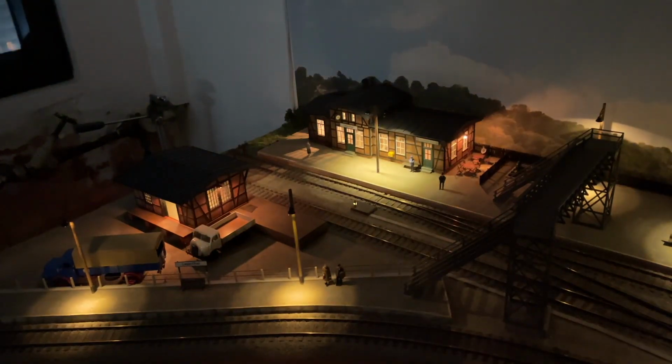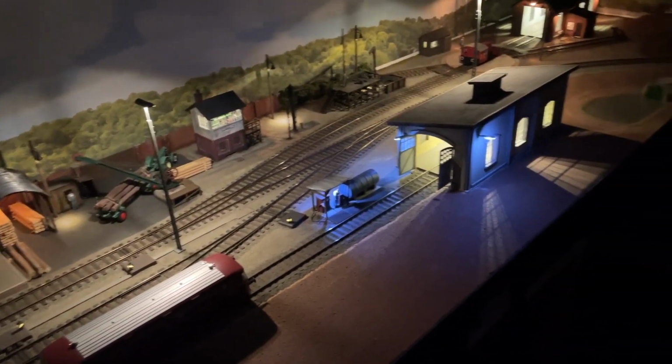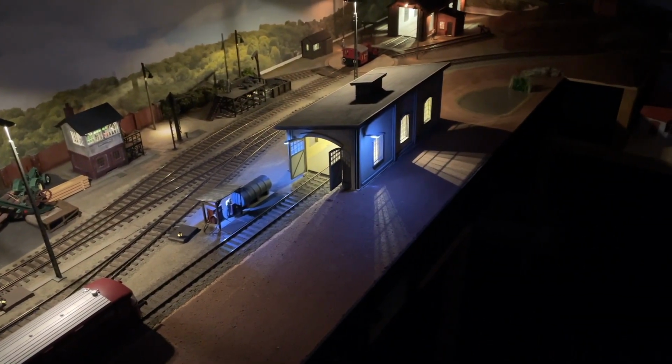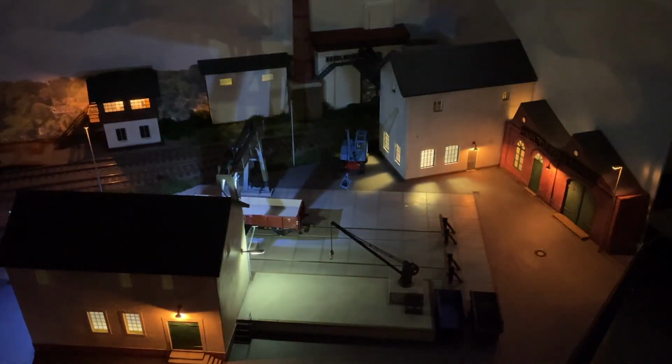Lighting is very important to me and always has been for any layout. So this is what I've done so far. There'll probably be more over the course of the next, I don't know, couple of years or so. Same over here. Not as much. I mean, you know, could always do a bit more, I guess.